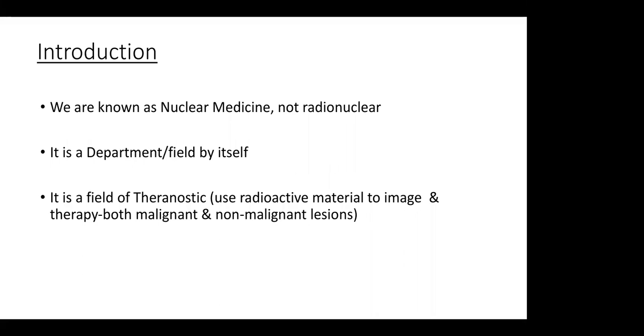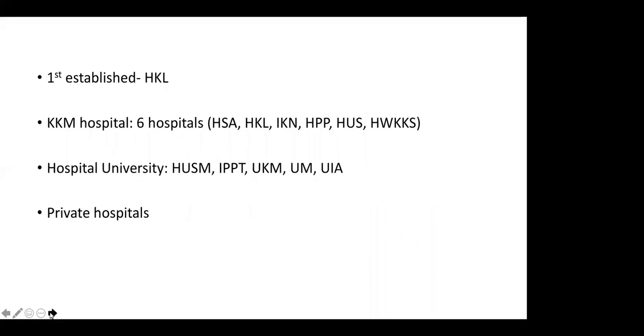Okay, so this nuclear medicine has been established very long back in the 60s. Initially it was established at Hospital Kuala Lumpur under the wing of oncology and radiotherapy. As time passed, it was under the medical department in the 1980s before it fully emerged on its own. Now, based on KKM hospitals, we have 6 hospitals. It's located in South Malaysia at Hospital Sultanah Aminah, centrally at HKL and IKN, and in the North at Hospital Pulau Pinang. And of course, on our side, we have one at Sarawak and one at Sabah. Besides the KKM-based hospitals, we also have nuclear medicine services at university hospitals and private hospitals.